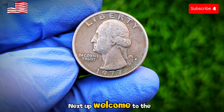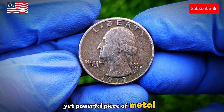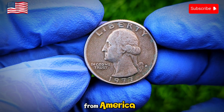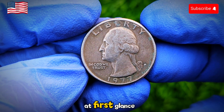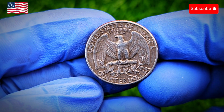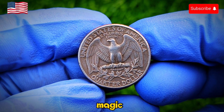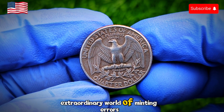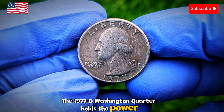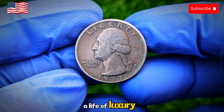Next up, welcome to the world of hidden fortunes, where history and luck come together in a small yet powerful piece of metal. The 1977 D Mint Mark Washington quarter silver coin from America. This coin may seem ordinary at first glance, but beneath its worn surface lies the possibility of unimaginable wealth. It's the kind of coin that turned a casual collector into an overnight billionaire, a story that feels like magic, but is grounded in an extraordinary world of minting errors and rare treasures. The 1977 D Washington quarter holds the power to change destinies, to turn everyday pocket change into a ticket to a life of luxury and fame.